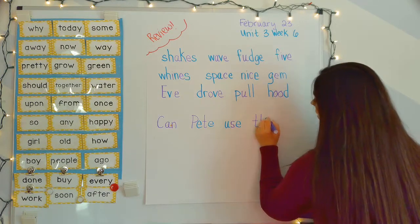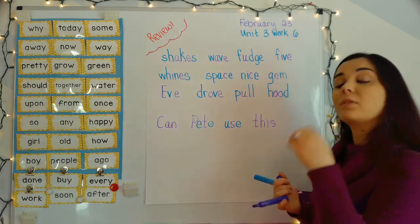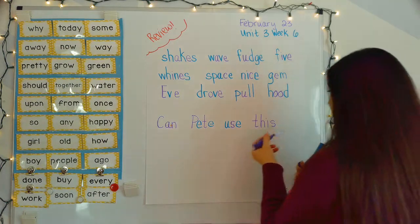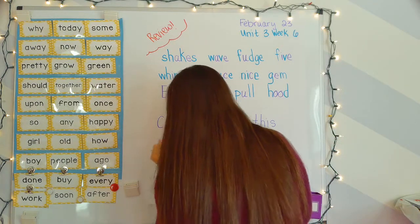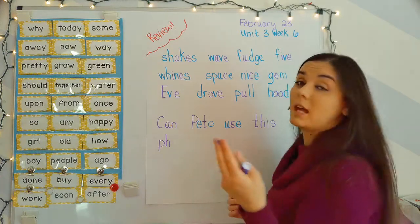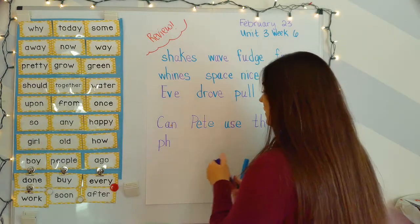High frequency word this. So again, we learned that we can sound out this word because TH says th, I says i, S says s, this. Can Pete use this? PH is going to make that F sound, and that's one of those digraphs that you can't sound out letter by letter. It just doesn't work. You just have to know that P and H together makes the f sound.